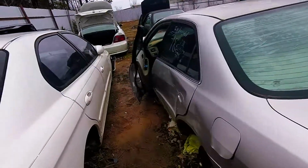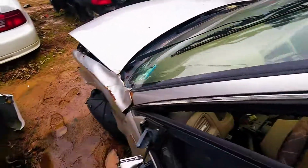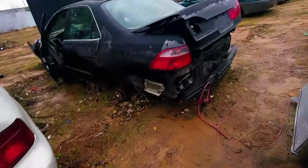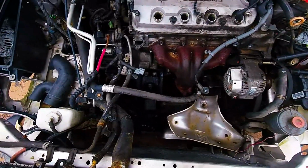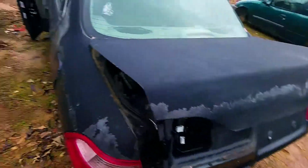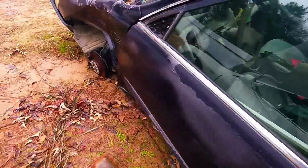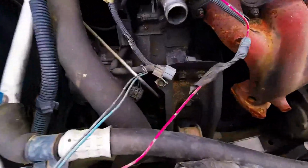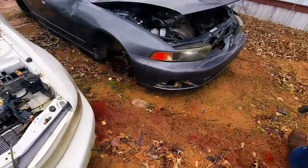Right here, isn't it? Yeah. Impounded. 2.3 liter. Automatic, good transmission. VTEC. F series. Nah. I'm a B-series baby. Nothing good in there. It's another single overhead cam. Doesn't matter what it is, I really don't care. It's a V6, whatever that is. That's a Mitsubishi Gallant.